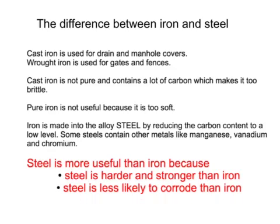When iron is made in a blast furnace, the iron that comes out of the furnace is called cast iron. This is quite brittle, and it's really only used for things like drains and manhole covers and maybe solid fuel burners in houses. If it's hammered into shape by, for example, a blacksmith, we call this wrought iron, and wrought iron is much stronger. It's used for gates and fences.